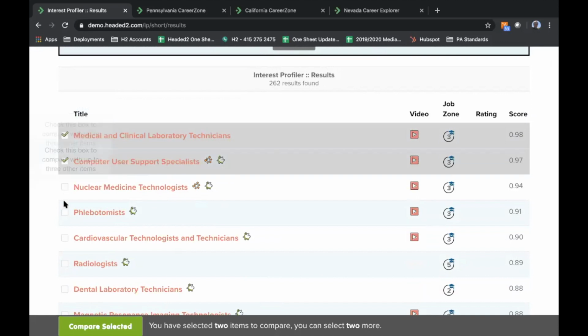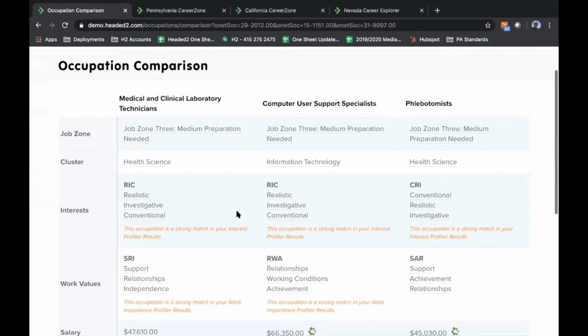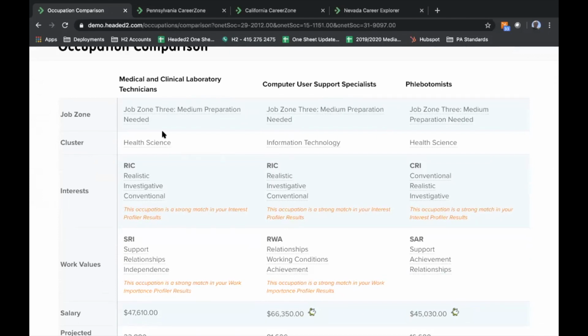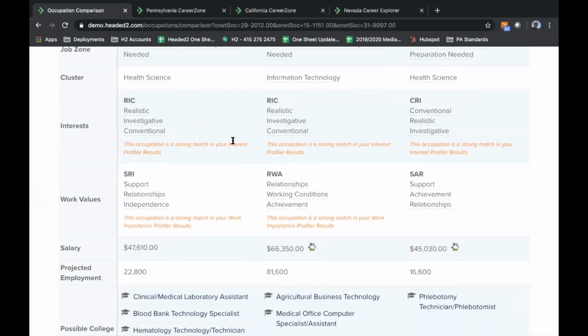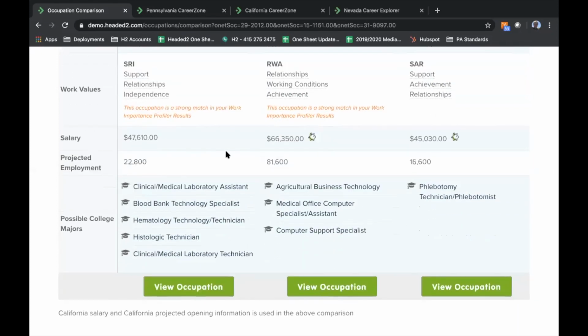Well, I'm going to take a look at 3 of these medical-oriented ones, and I want to compare them. I haven't really heard of these occupations as a student, so I want to take a look and see what's going on. As I scroll down here, you're going to see the job zones listed, the career clusters that they're in, the interests that they align to, work values. We haven't really covered that yet, but the work importance profiler is where students are going to get results on their work values, what might matter to them about the world of work. How are they motivated? Do they like to work on their own, or do they rather be a part of the team? Or do they rather be creative, or do they rather be kind of assigned tasks? Everybody has different work values, and that's what that's suggesting. Salary, projected employment, and possible college majors.